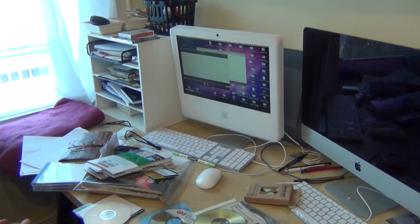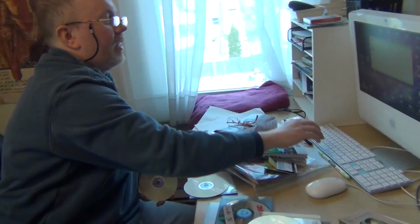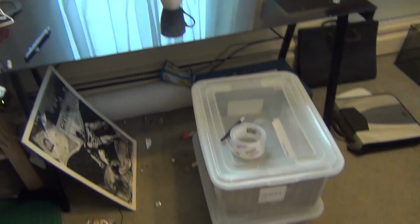Uh-oh, copyright alert, copyright alert. What is that? The Star Wars thing? Yeah. Alright, so anywho, this is where I'm at so far.